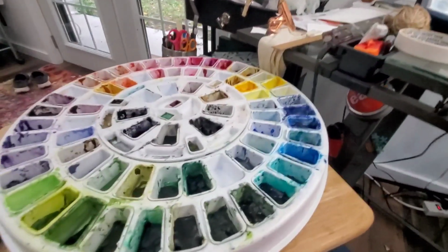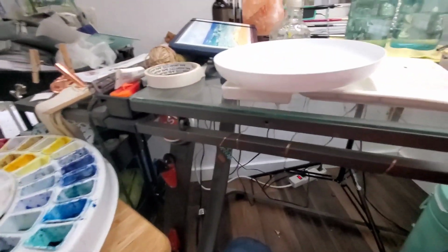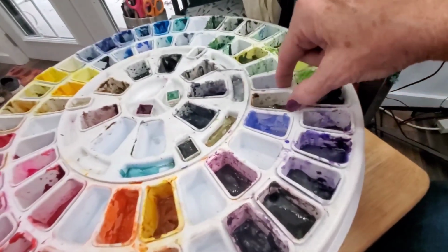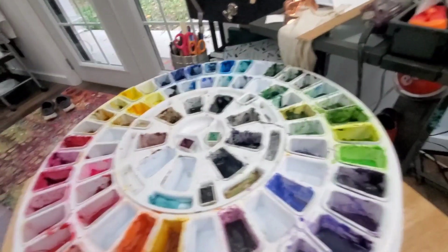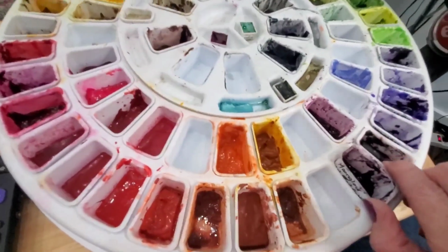Here, I wanted to grab some phthalo green because, and I can't find my, oh, this is it, greenish raw umber. Why is it over there? It should be over here. And what did I put in there? Not sure. And I want my moon glow. My moon glow should be right here. Yes. Okay, so I've got a trillion colors out here.